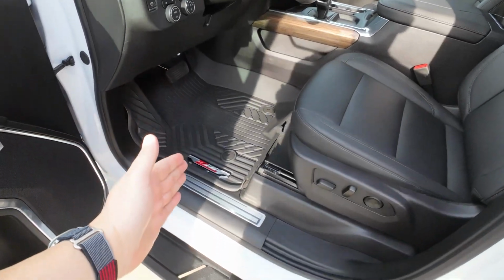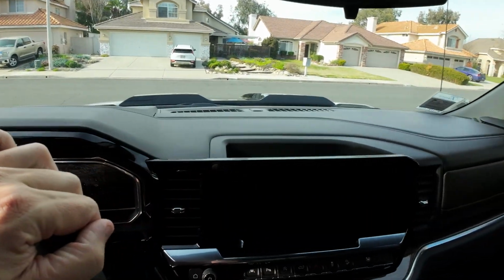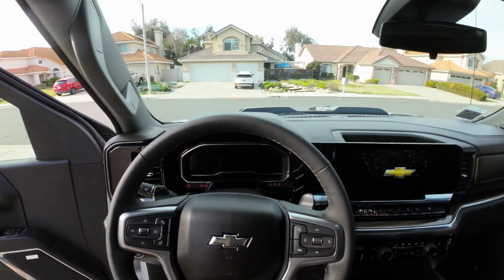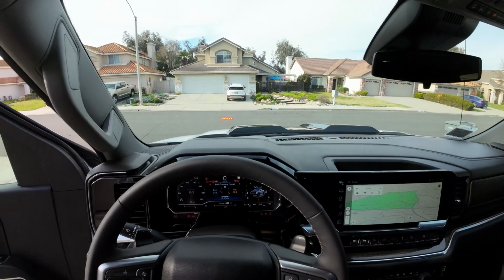So it did come with the Z71 floor mats. I believe that is an upgrade. I could be wrong, but man, all of the digital cluster. And as mentioned, the Duramax, it's the 3.0 liter Duramax diesel.